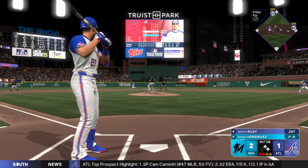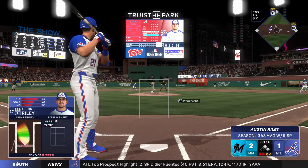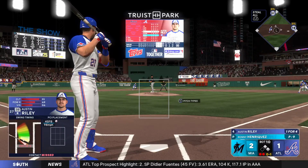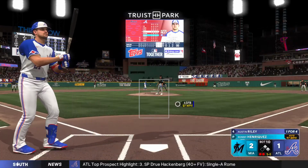And next will be the cleanup hitter, Austin Riley. Late on that fastball. I think he was a little excited there, saw the fastball, but needed a step ladder to get to that one. He's going to have to tighten it back up. He wants to have a good at bat. The 0-1 is outside, and it's a ball and a strike.